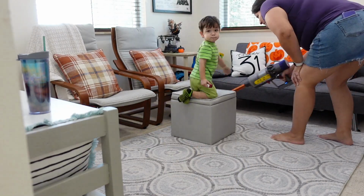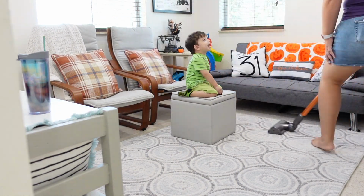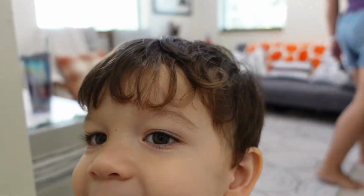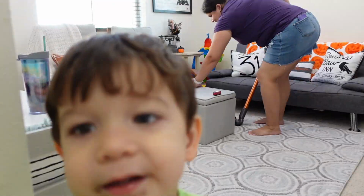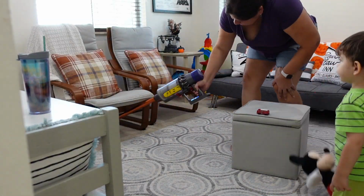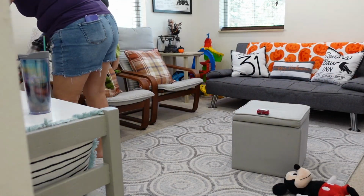Alright, to finish up with this room, I am giving it a good vacuum. Caleb decided that he was going to hog the camera all to himself. He was so cute. He just kept on looking at himself on the screen and just going all over the place.